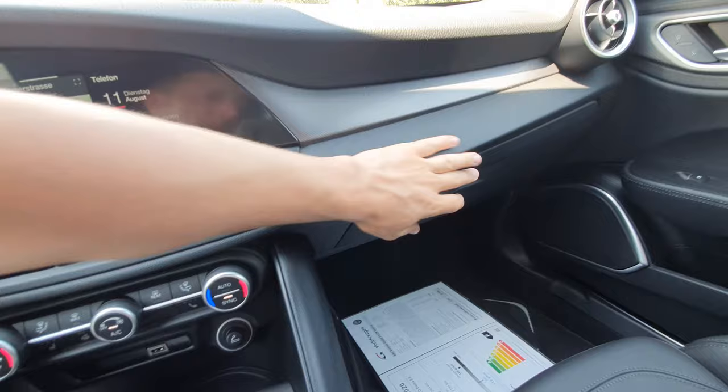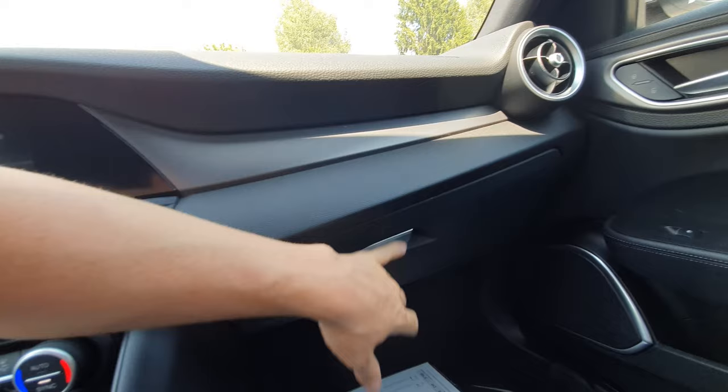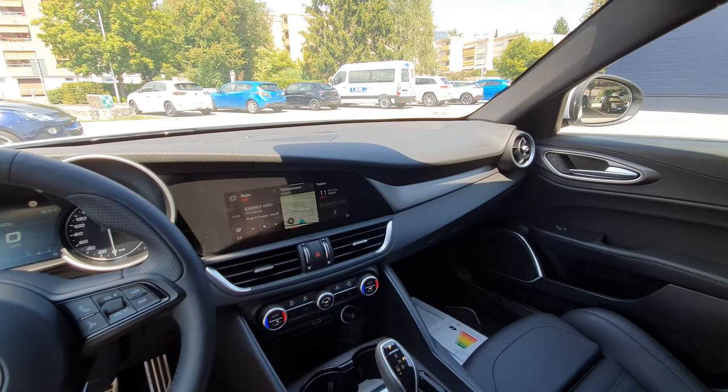Now going down here, guys, the glove box, it's quite big. It's big enough. You have the books and stuff like that. Pretty nice. And then another vent there, I think you already see it. And other than that, let me go forward to my favorite part.